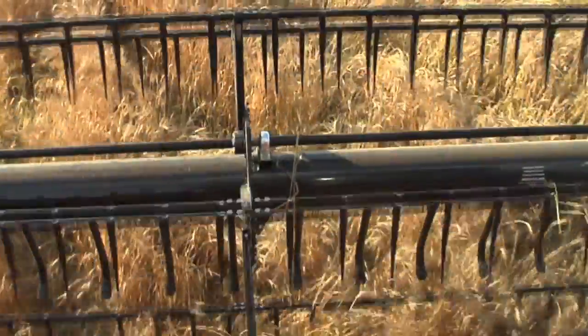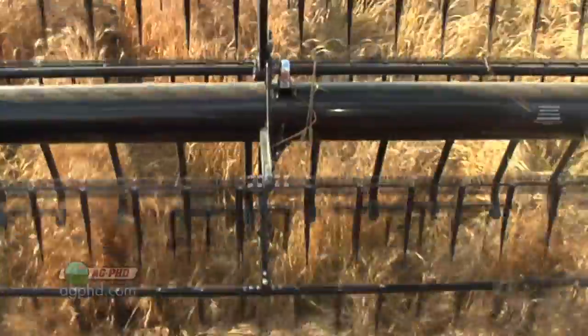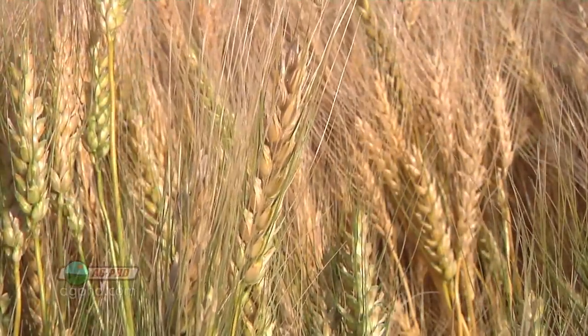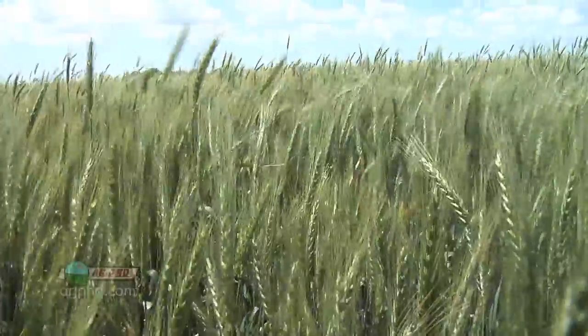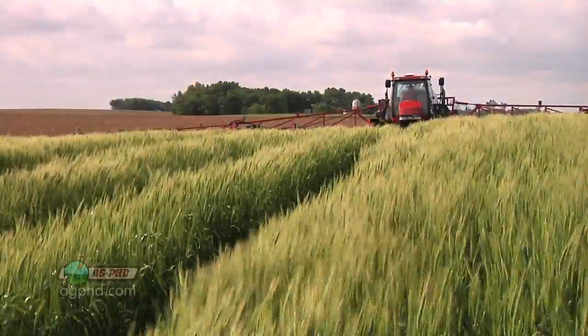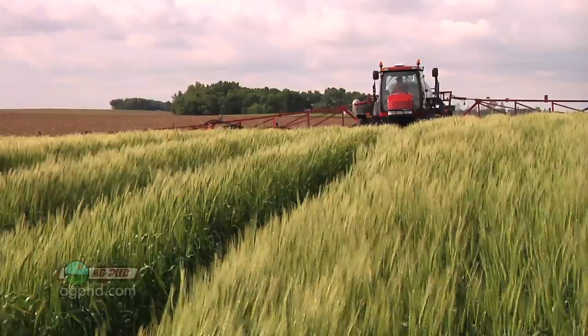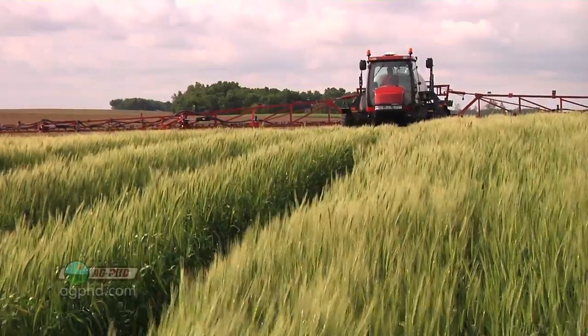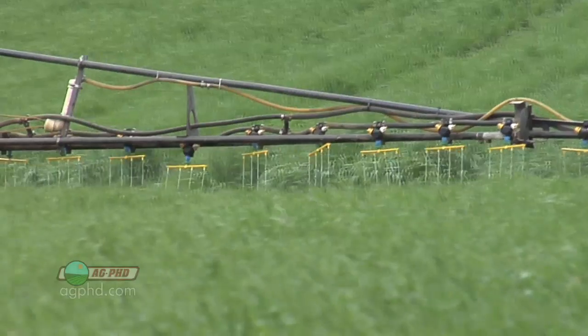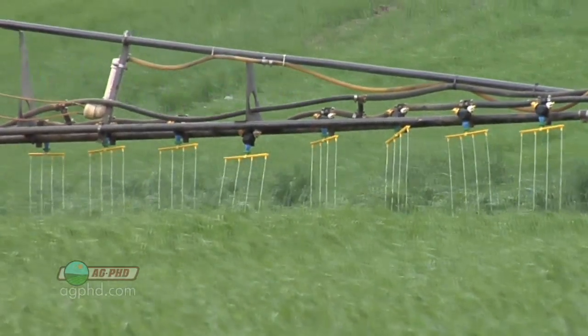Our big goal here at Ag PhD is to help you make more money on your farm, and in order to do that, you probably need to raise better crops. So when we start talking about wheat, one of the most important things with wheat is being able to go back out and spray multiple times for diseases, insects, weeds, and actually to even apply fertilizer a couple, 3 times during the season if necessary.